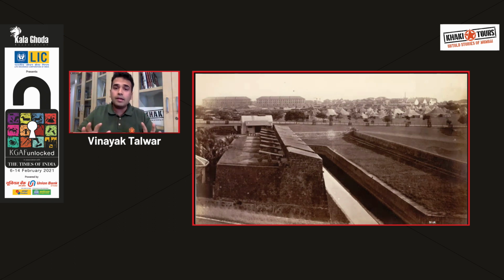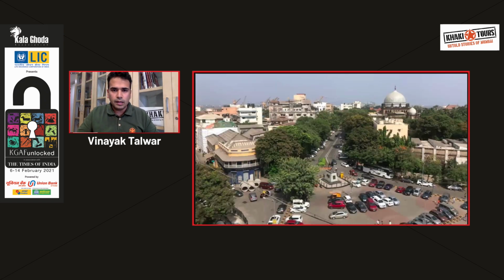So believe it or not, had you been standing there, you would have seen this particular area to be something like this. So what is it that I'm talking about? Well, let's get to find that out. Now, today, if you see the Kala Ghoda from a different angle, this is what it looks like, right? And we'll be covering different aspects that you see around here.